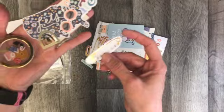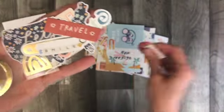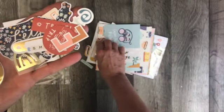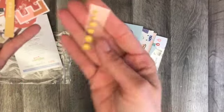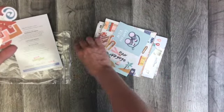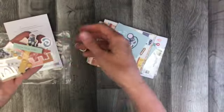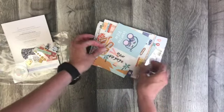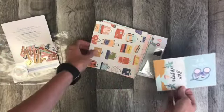The cute little paper clip, the word journey, these are cute, smile, travel, very fall looking colors, which is surprising for a summery collection. I really like this set of colors, but not something that I typically craft with this time of year. Usually I wait till fall before I'm using these kinds of things, but I like them overall. So I've got the word journey there. I think it's the word journey anyway, I'm just guessing. Makes sense for a travel collection.